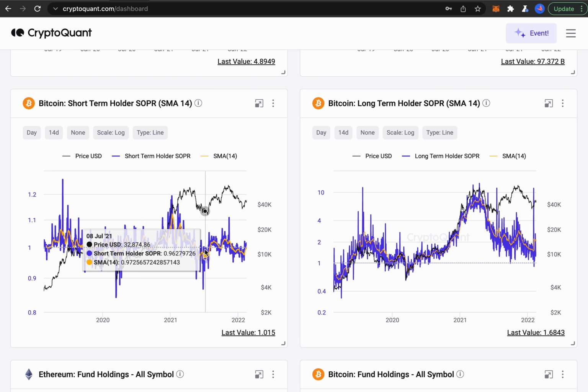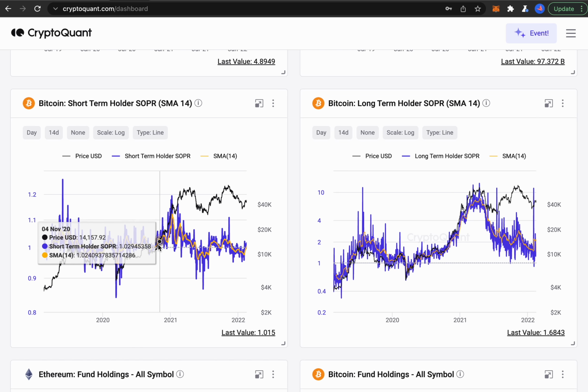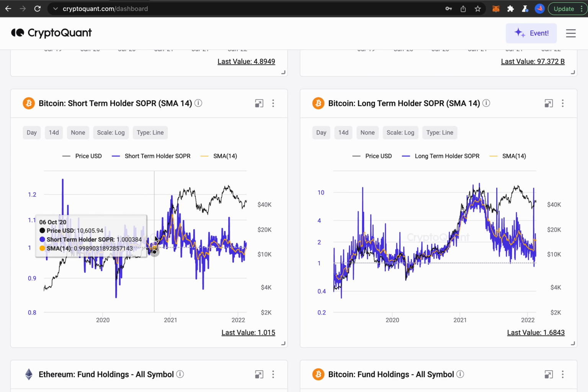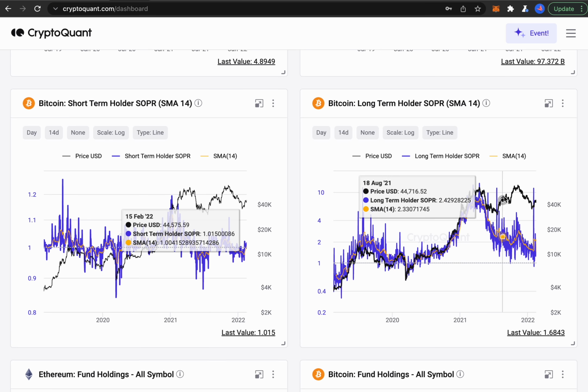And usually when that happens, it has been a local bottom, and we have seen that now. So this could definitely be a local bottom based on this statistic here, because the last time this was negative was here, and before that it was negative basically in the 2020 crash here. So this is another signal that we might see some good price increase.